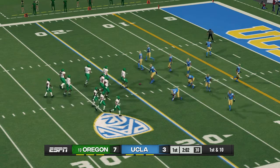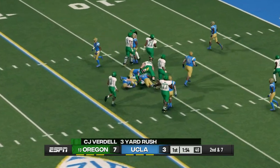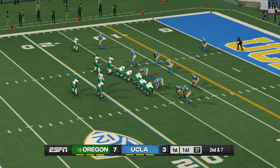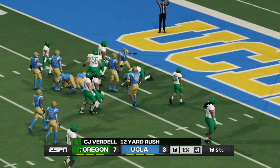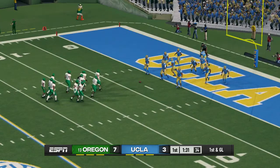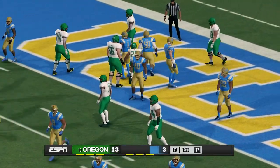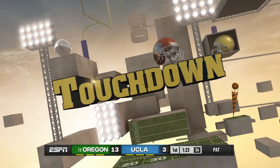From the 18-yard line, it's first down. Brought down around the 15-yard line. And this is the 10th play of the drive. The 10. He's taken down at the 3-yard line. First and goal from the 2. Let's see if they just try to power their way into the end zone here. And a nice move to finish it off. Touchdown. His second touchdown of the day.